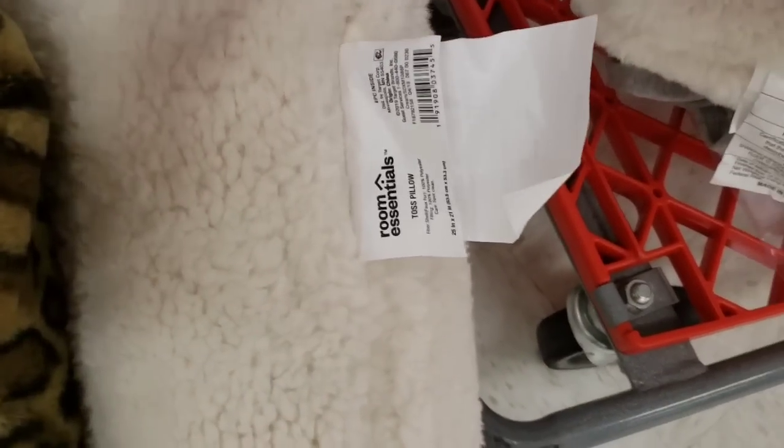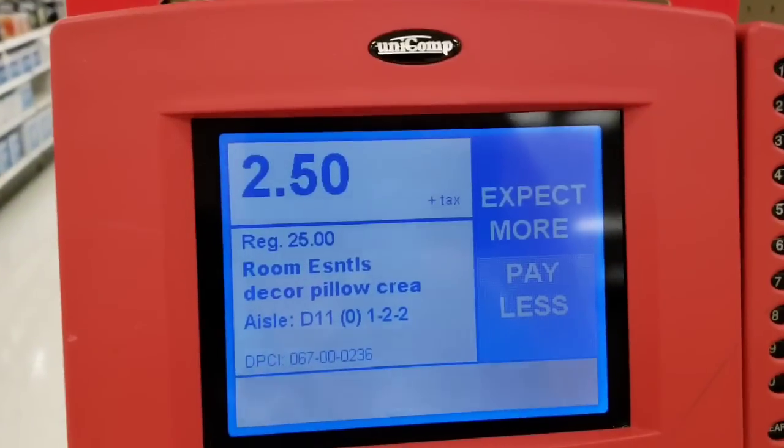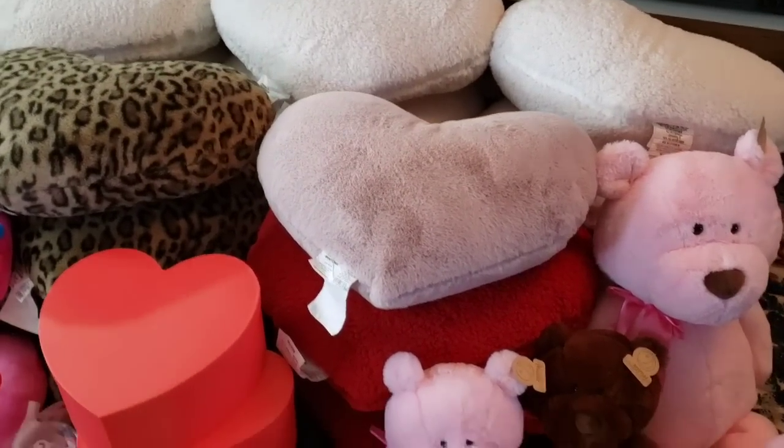Okay, you guys, I found these Room Essentials heart pillows. These things are ginormous. Look at that. They have the leopard. And they have red and this taupe. $25 clearance.